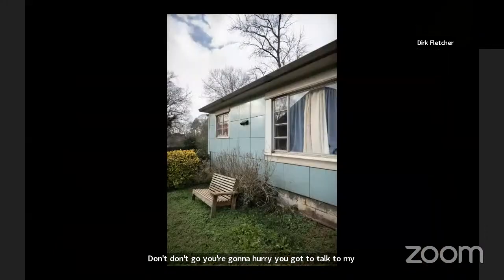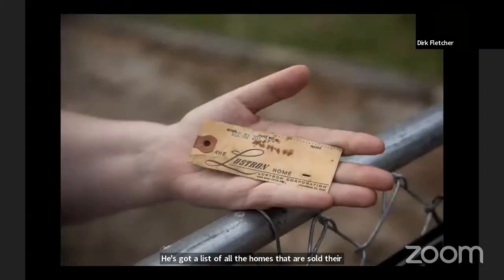And it turns out that in the back of the book that Fetters wrote, he's got a list of all the homes that were sold, their address, and what model house it was and what color it was. And this is a house that is not in that record.